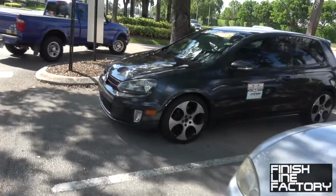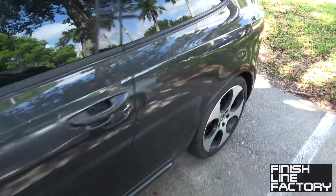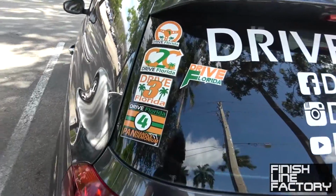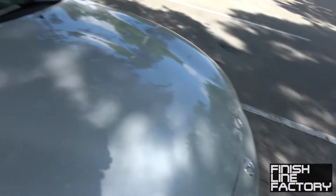But let's see, this guy over here, I guess he's from Drive Florida, gray GTI. I love the wheels that come on this car. I think this is a Mark 5? I think this is a Mark 6. Yeah, I think the Mark 5's wheel is a little sharper. It's pretty cool. Oh, he's been on a bunch of drives. There's an official Drive Florida meetup June 2nd, like a big rally.